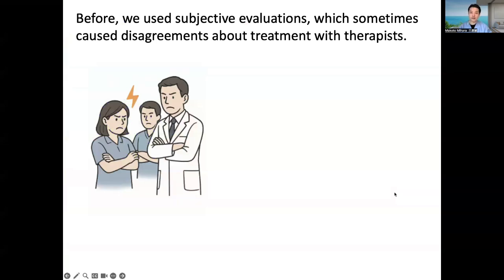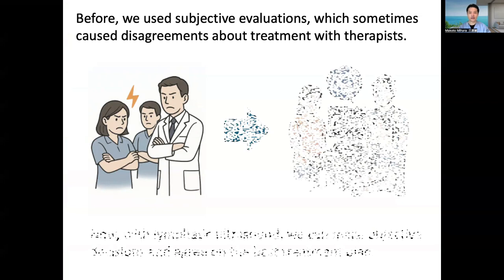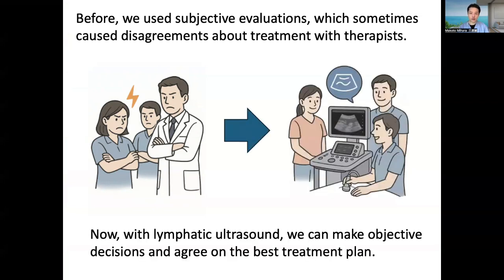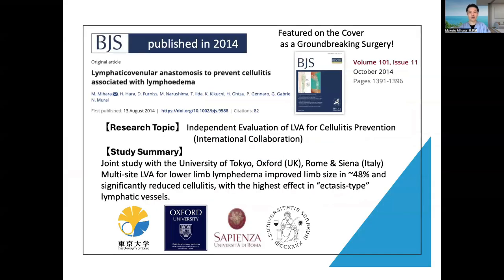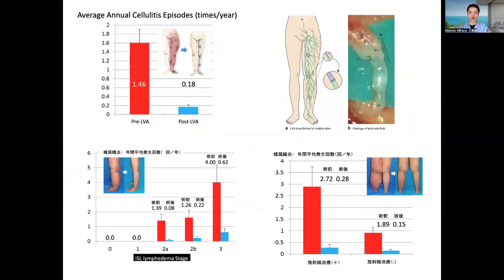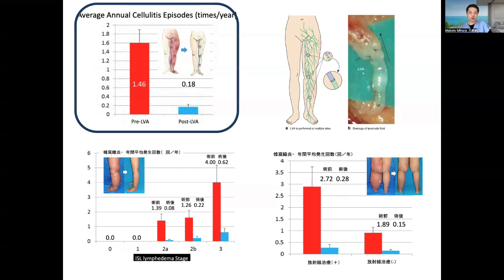Before using lymphatic ultrasound, treatment decisions were subjective, often leading to disagreements within the team. Now, with objective lymphatic ultrasound findings, we can unify treatment strategies, and I have found that this has dramatically improved our teamwork. Let's think about cellulitis prevention from a teamwork perspective. In 2014, we conducted an international collaborative study to precisely evaluate how effective LVA is in preventing cellulitis. The most important figure in the paper is a graph in the upper left corner. It compares cellulitis incidence before and after LVA. We found that cellulitis episodes decreased by nearly 1/8 following surgery.